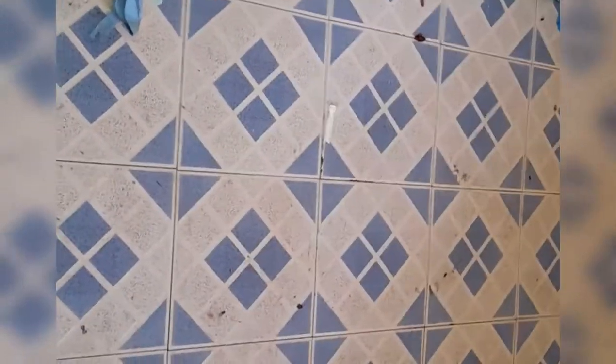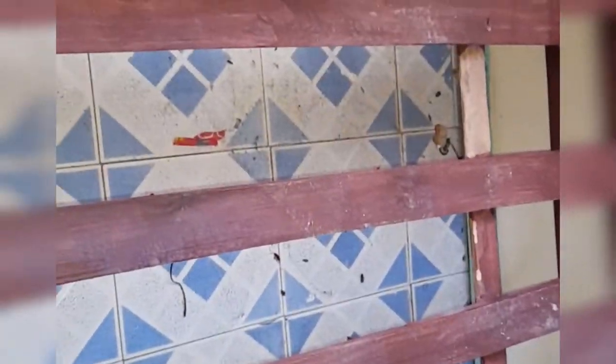So into the bedroom. We didn't have much in the bedroom. This is my sewing machine. My dressing mirror.